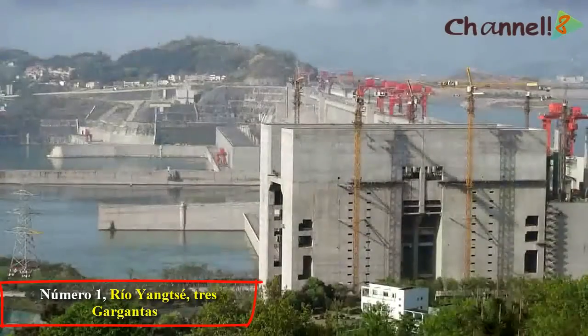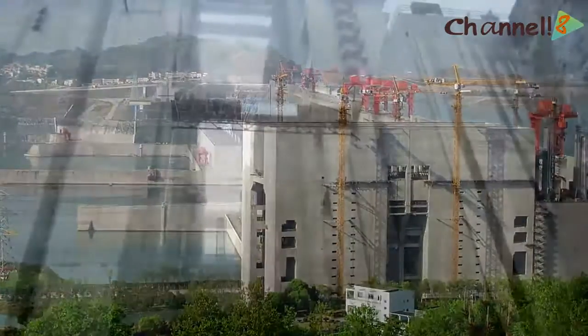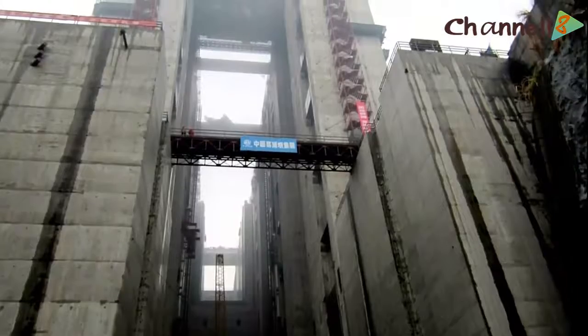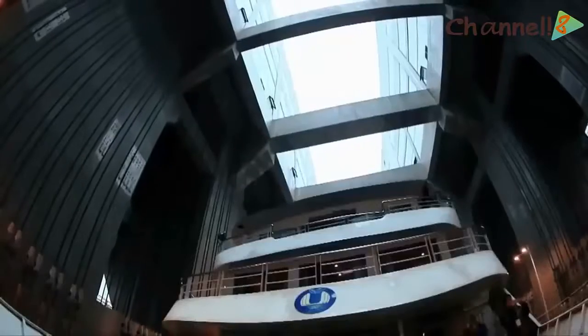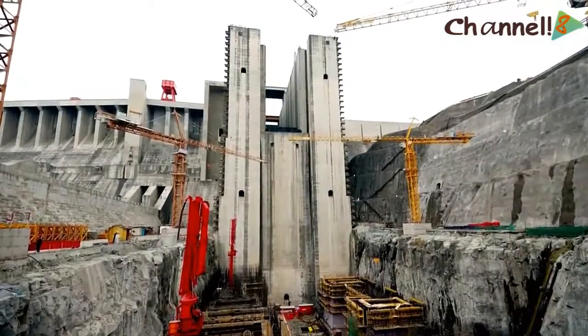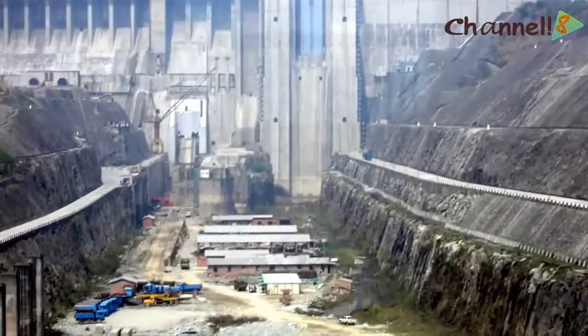Number 1. Yangtze River, Three Gorges. The announcement of the construction of this boat lift in the dam of the Three Gorges in the Yangtze River in China was a great world event. It is the highest lift in the world, and was considered a sign of the economic rise of the Asian country. The work began nothing more and nothing less than in 1994.